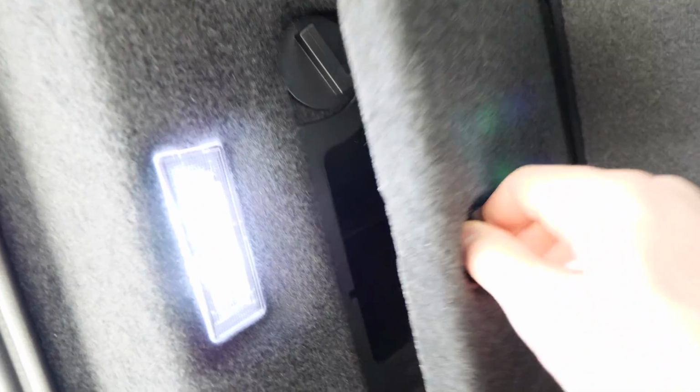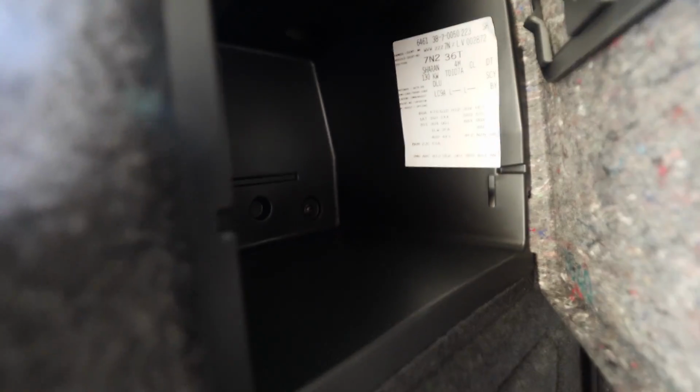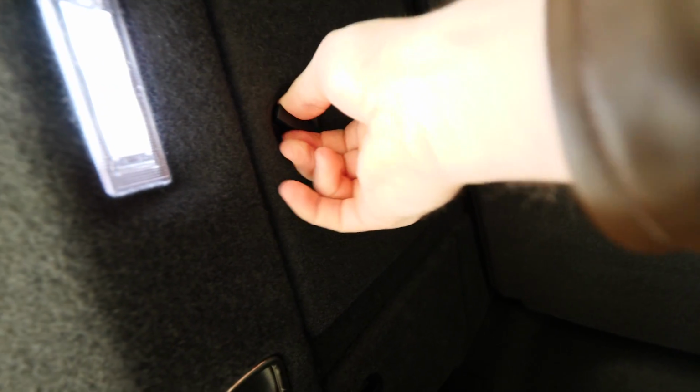We also have LED lights here. We have a space here, where you can put your stuff. Kind of a very practical space there. And yeah, let me close this, and then let me go forward. So down here, let me see what is here.